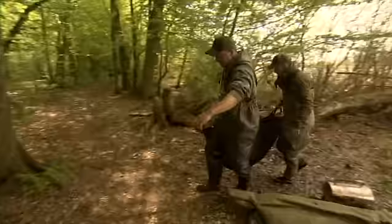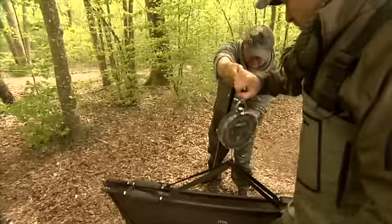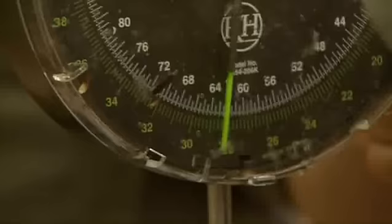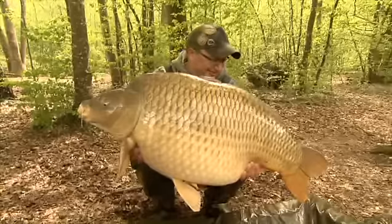Even this end feels heavy. Bloody hell. 60. Yeah? Yeah, man. 63. 63.12. Come on! Look at that. 63 pound, 12 ounces. Smash my PB again.